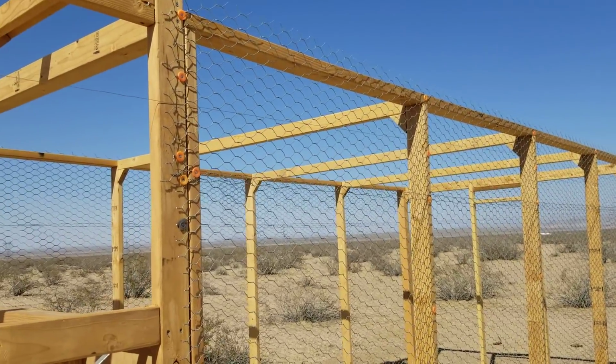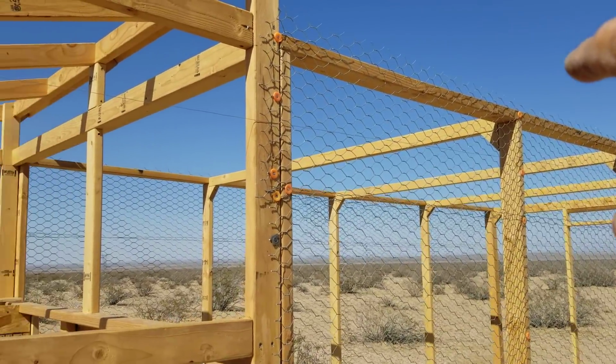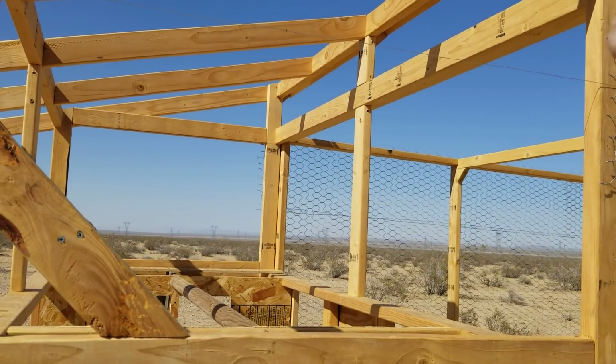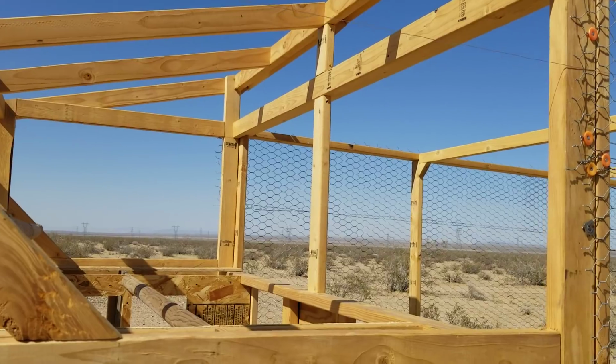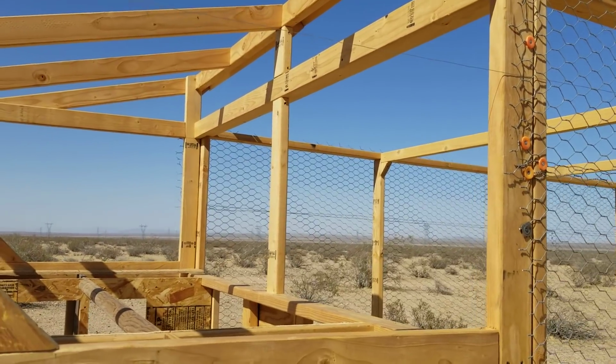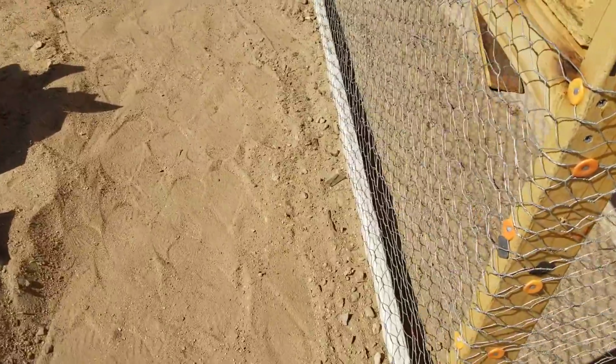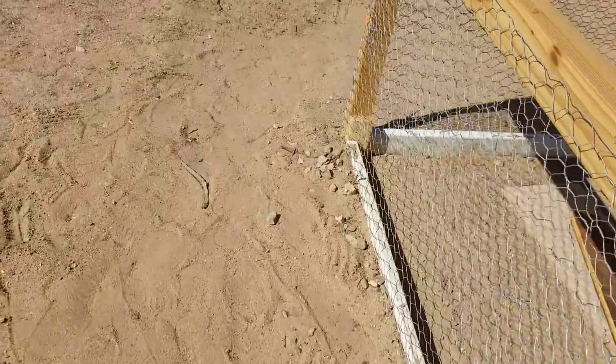So all I've got to do is put the top on, but I'm going to leave that open for now because I have to work on the face of this with a ladder, and I want to be able to get up there and not have to crawl across the wire. But looking pretty good. As you can see, I got my base units in there.